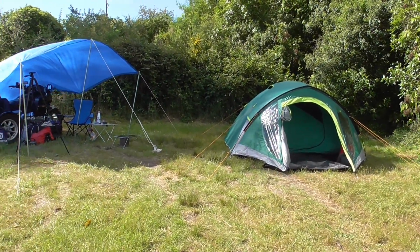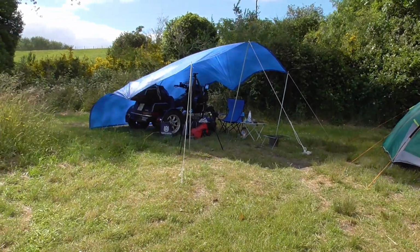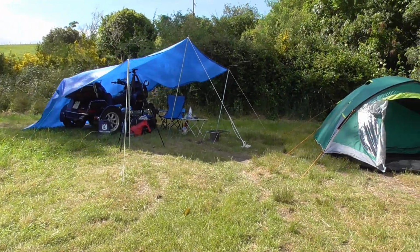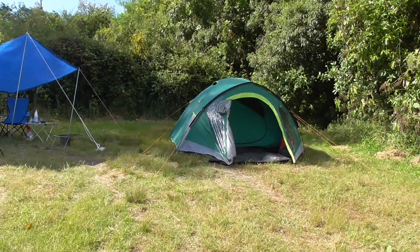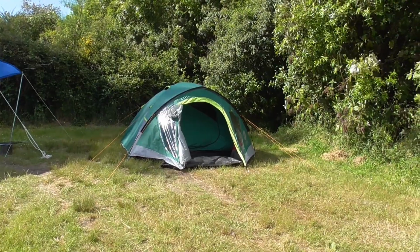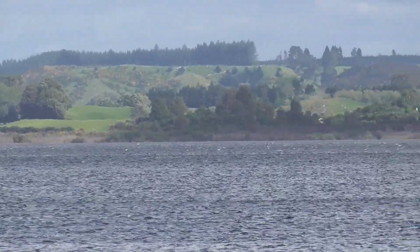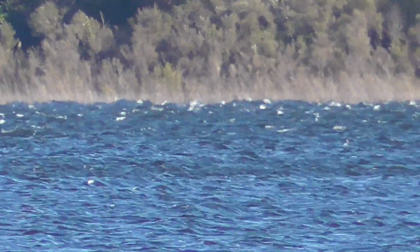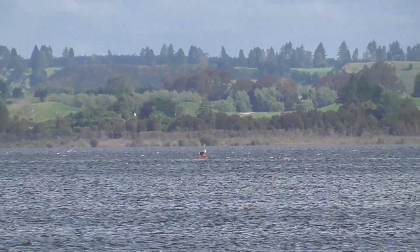So this is my little corner of paradise. Nicely set up, reasonably protected from that southerly, which is absolutely screaming through. I'll see if I can get some shots out on the water. In the bay here, it's not so bad. Hang on, I'll just pan around. So very pleased to be in here and being nice and sheltered.